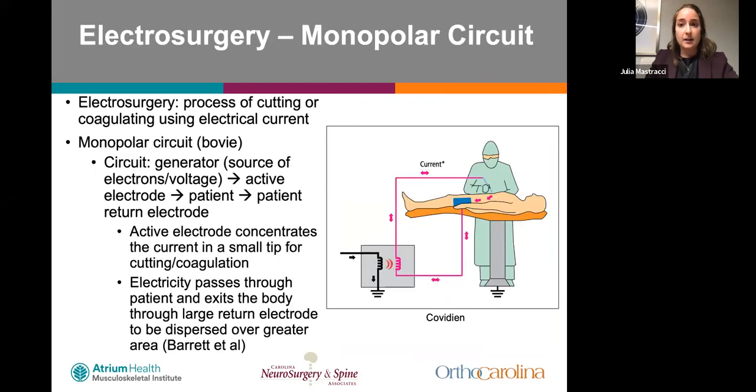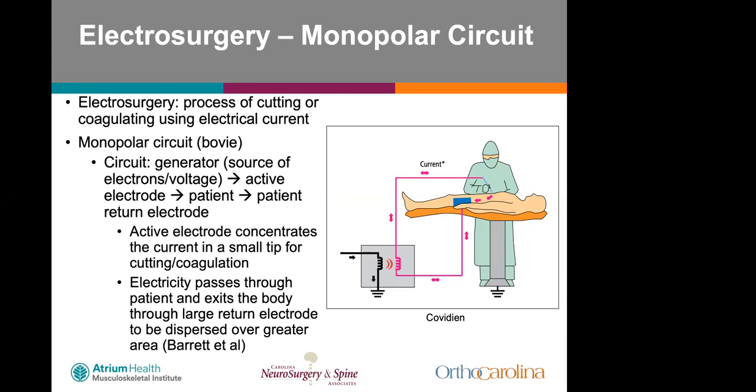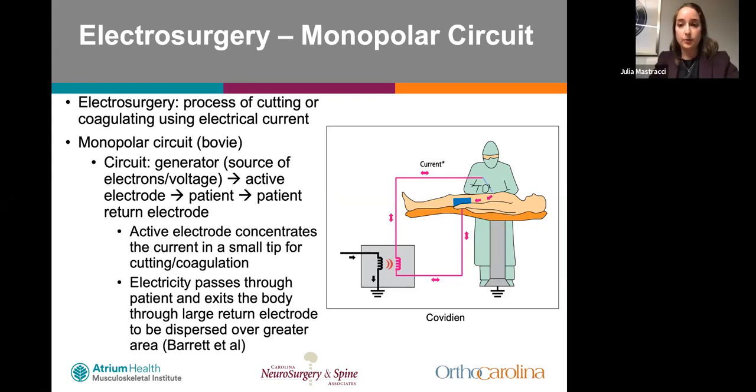The circuits of electrosurgery, starting out with a definition. Electrosurgery is the process of cutting or coagulating using an electrical circuit, and we can do this through both a monopolar circuit and through a bipolar circuit. The monopolar circuit is what we think of with a Bovie device, and it's where the electricity is started through a generator. It then moves through an active electrode, which is what we think of as the Bovie device, the actual device we're using for cutting and coagulation. It then moves to the patient and then leaves the patient through a return electrode.